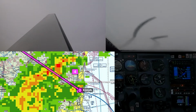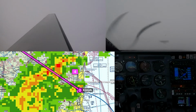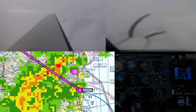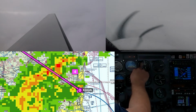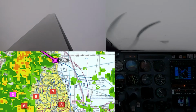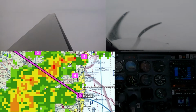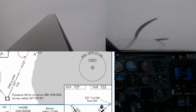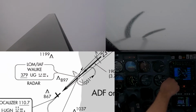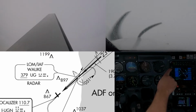Hello, Rockford, Malibu 99 Delta, 5000, and we're going to end up requesting the ILS 23 into Waukegan if you can forward that along. Malibu 99 Delta, Rockford approach, good morning. Rockford altimeter 3011, yep, I'll let Chicago approach know exactly what you want. Roger. 99 Delta, contact Chicago approach 120.55. They're going to work that out for you. 120.55, 99 Delta, thanks for the help. Good day. You bet. Bye-bye.